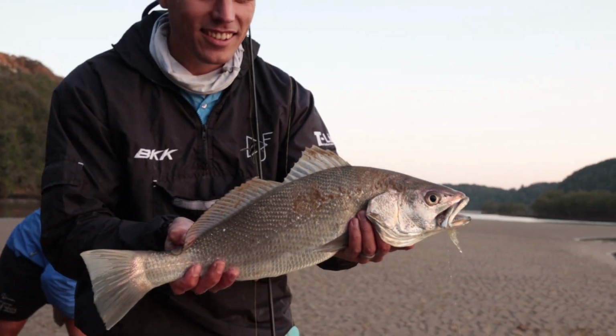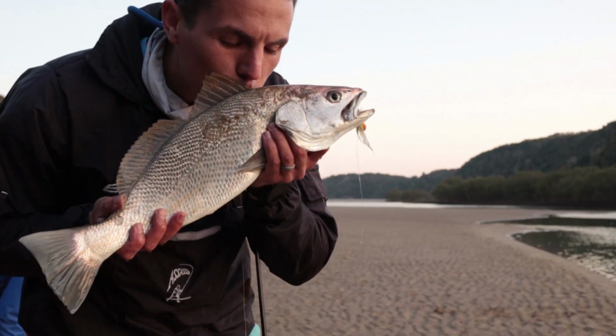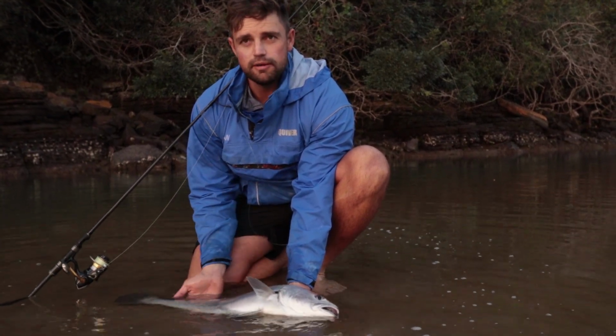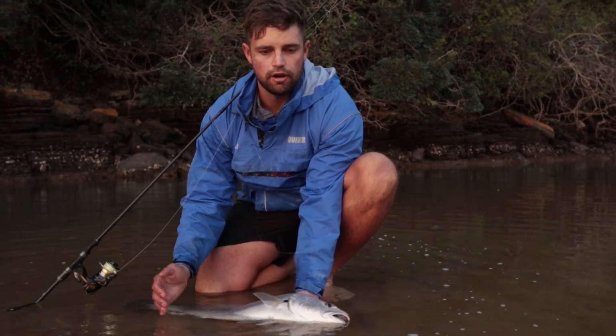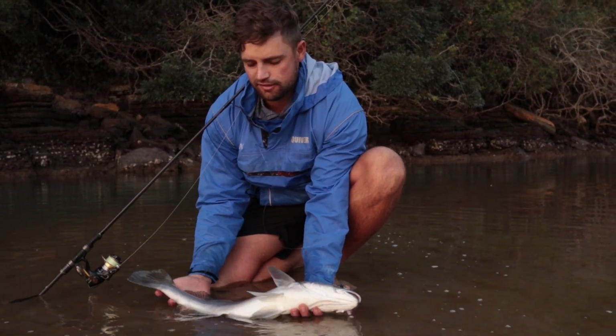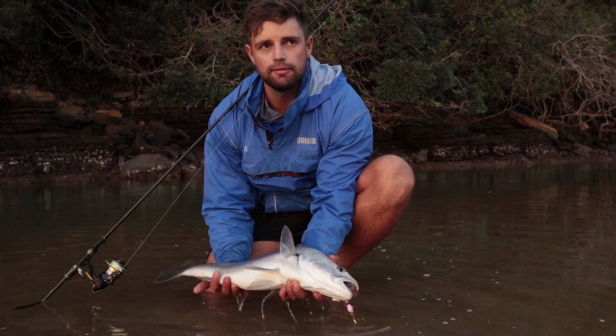Okay, so with this cob, it's very important to keep your hands wet. So I'm going to take a nice photo now after a little video. I quickly brought it to the water, kept it nice and wet. Take a photo for us, and yeah, put it back.